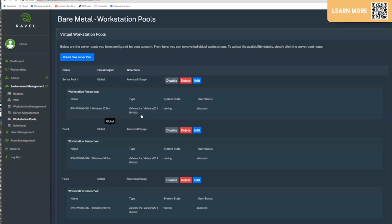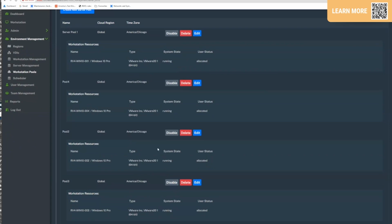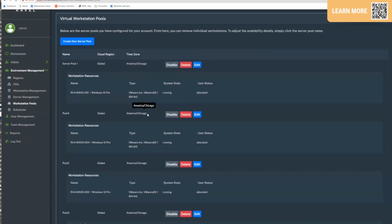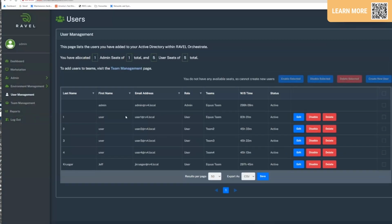For the purpose of this, we've also created workstation pools that are specific to each separate workstation to provide persistent information and data for the people that will be trialing this. Once a workstation has been added to a pool, then you want to give people access to that pool. So specifically within RAVEL Orchestrate, we give you the ability to assign users via your Active Directory or other tools that we mentioned before, but primarily for this one, it is Active Directory. You are able to add people, you're able to remove those folks, and those are the folks that actually will have access to these different workstations.